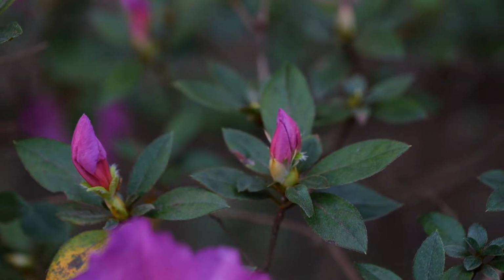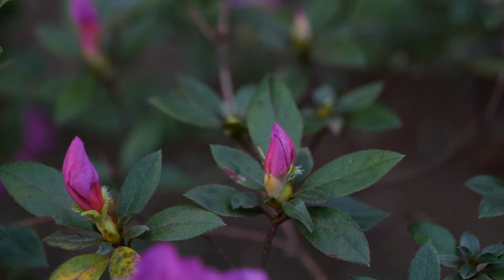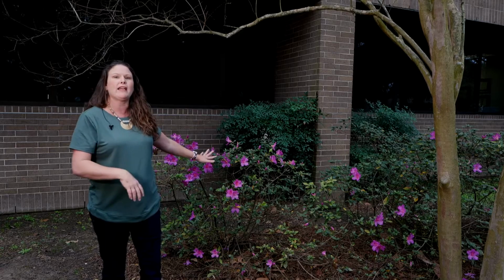The best rule of thumb is to prune after they have flowered. So when these have done blooming in the spring, after they've put out that flush of blooms, give them a few weeks and then you can go ahead and trim them back. They'll set a beautiful bloom for next year.